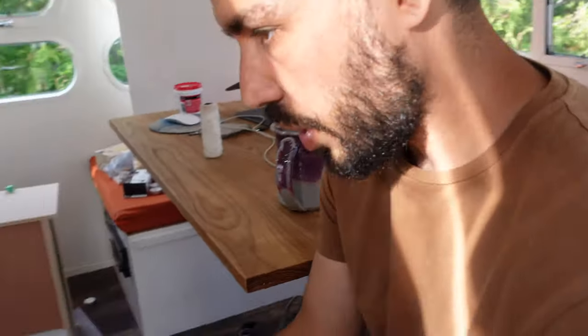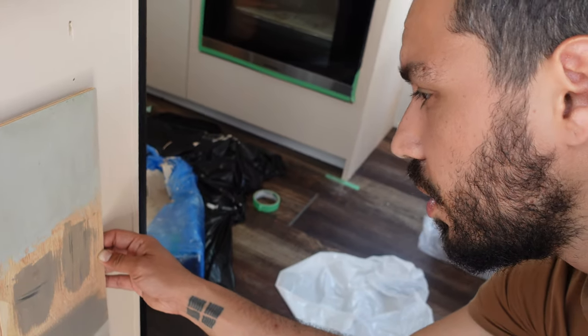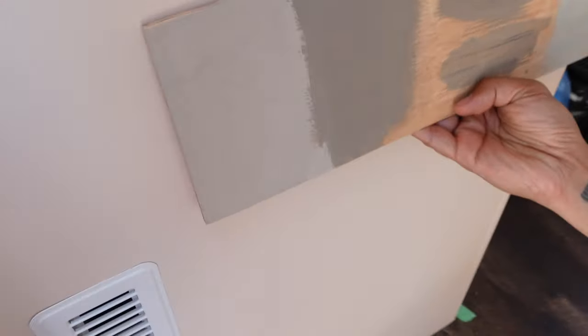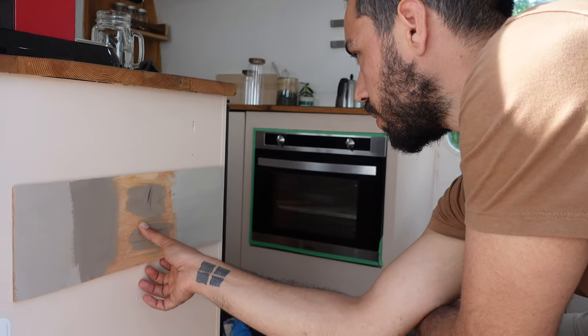Okay, so there's the top one here. This is that green. That's as dark as I can get it. Oh, wow. It made like a gray. Yeah, right? The gray doesn't look bad. Unless it's not what we want at all, and then we just don't do any of it.